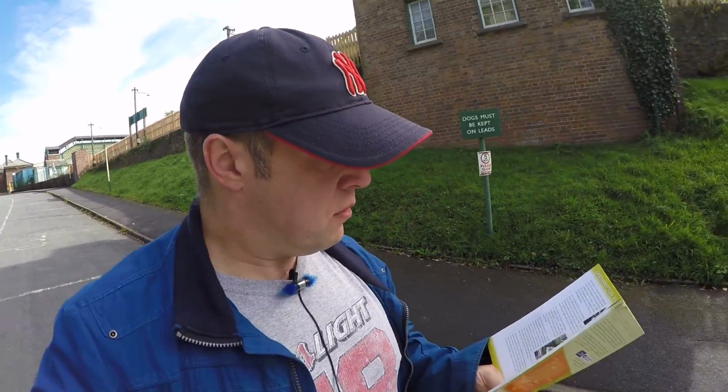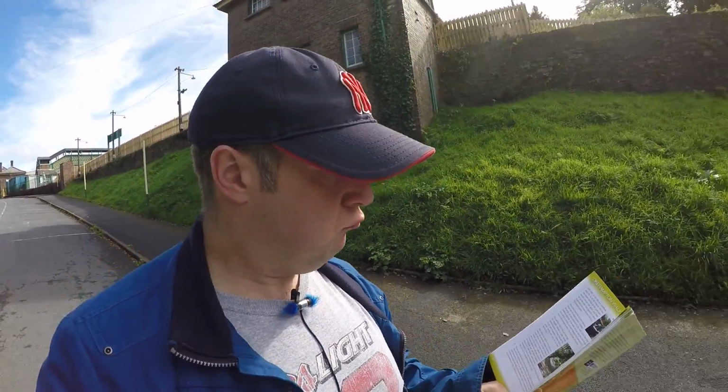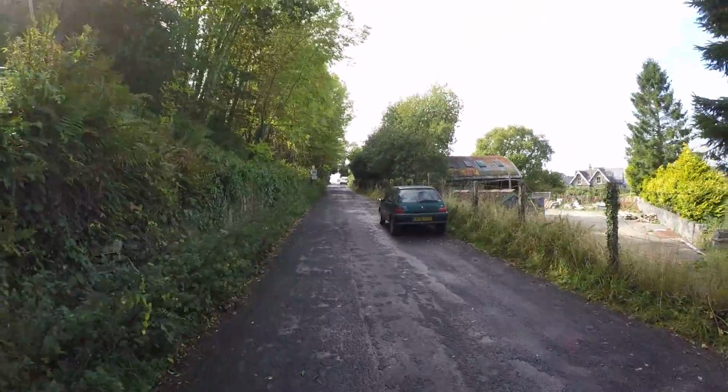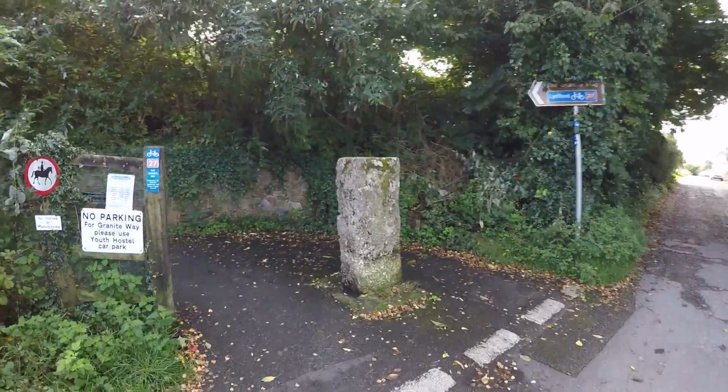If you wish, you can take the shorter option back to Okehampton town centre by turning right and following the road downhill. Otherwise, carry on and ignore side turnings to walk in front of a row of houses. That means down here. Cross another road at the end. Okay, that's a little way off. Reading ahead. Not only is this the way we are walking, but also this is the way to the beginning of the granite trail. Just there.